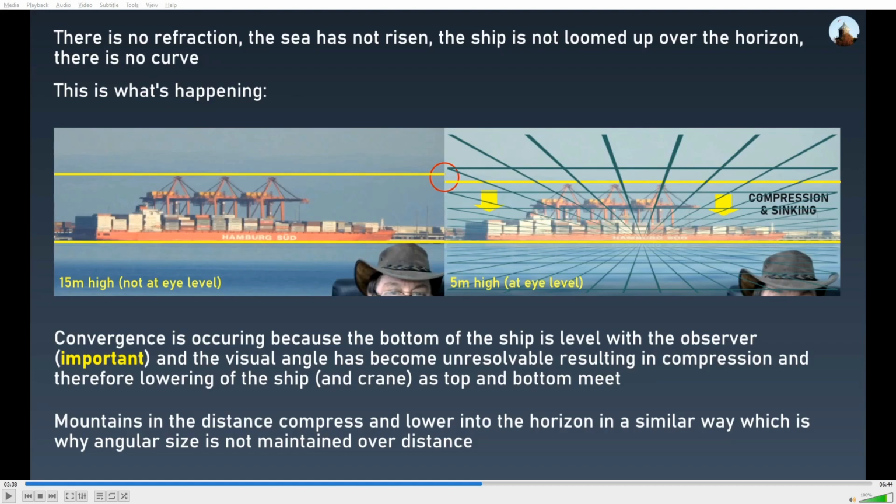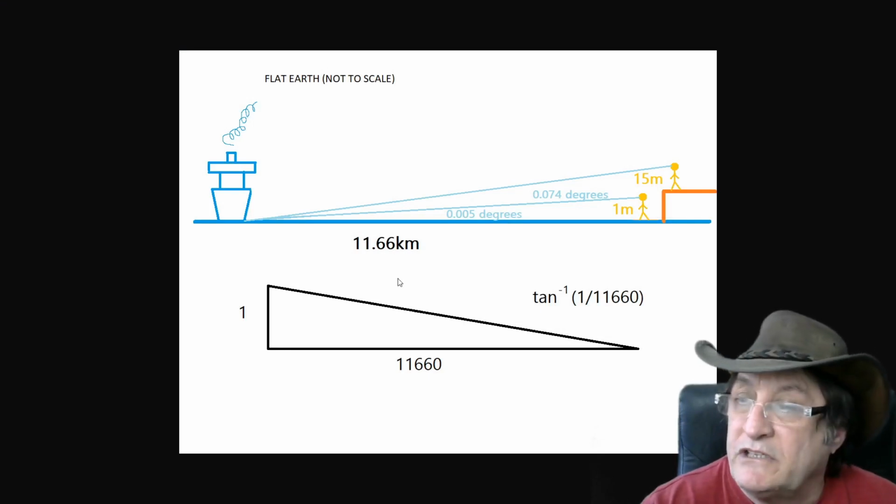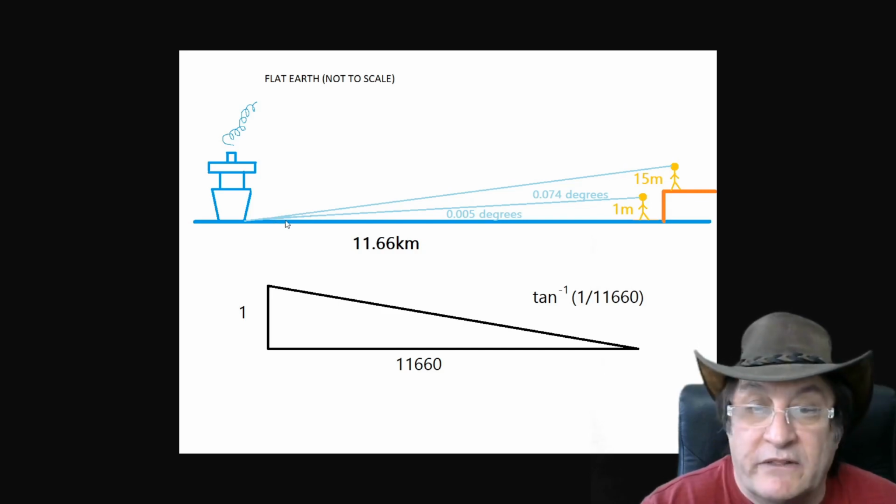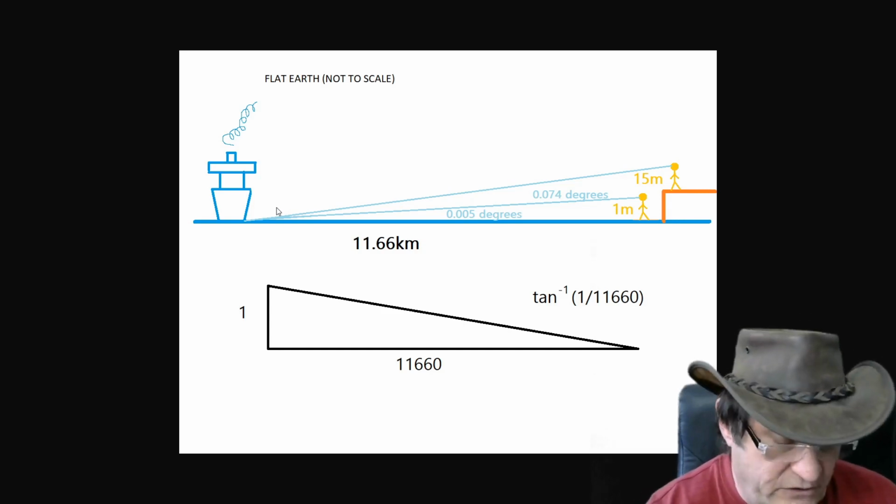Well, no, the change in your viewing angle to that ship does not change when you go up and down. It's only the angle relative to the surface that changes. And this is the thing that all the flat earthers seem to get confused. Just a minute, I'll bring up a picture. So when you change height from, say, 15 metres down to 1 metre, the only angle that changes is the angle between the surface and the observer, not the angle that the ship is viewed at. The ship itself is vertical.